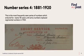Series number 4 covers the period 1881 to 1920, and July 1881 is an important date for the British Army, because that's when the regiments of foot ceased to be regiments of foot and were given county names instead.